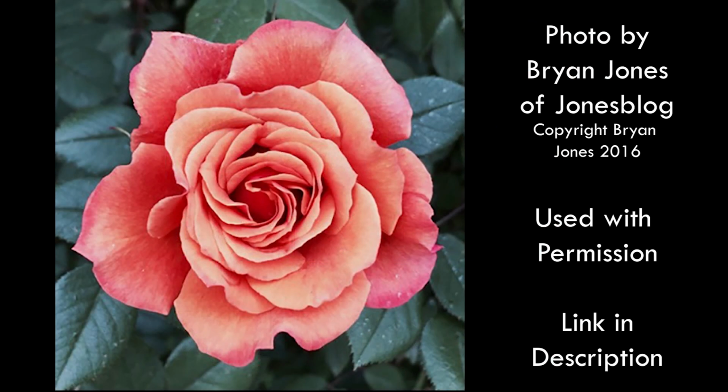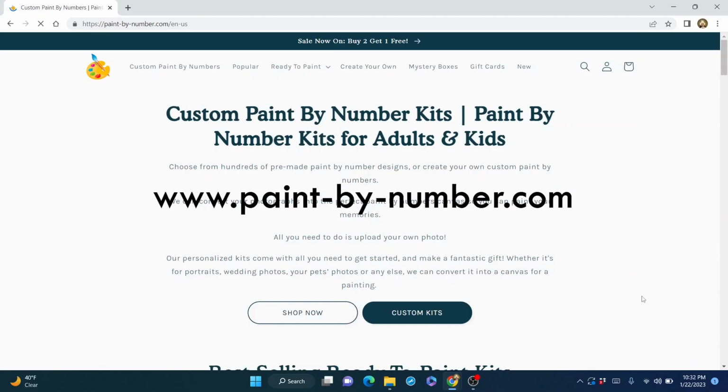I would like to thank Bryan Jones of Jonesblog for giving me permission to use his photo of this beautiful, perfect rose for my painting. Thank you, Bryan. So this is my favorite website for this.